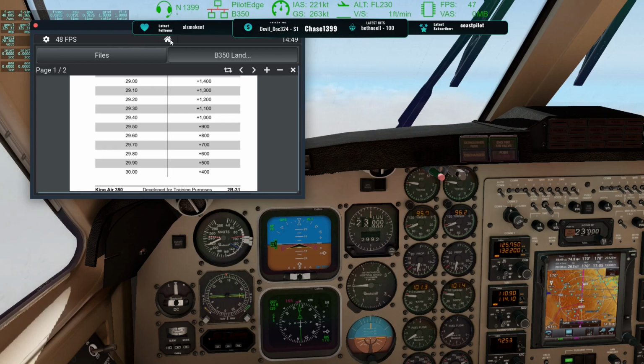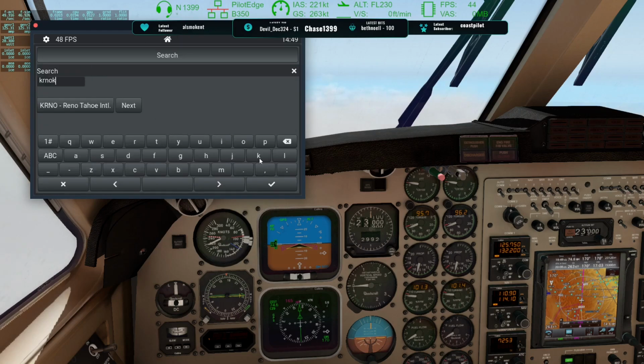Number Tower, Niner 56 Hotel Papa, Oakland Tower, straight in, runway 28 right, cleared to land, and wind 280 at 8.